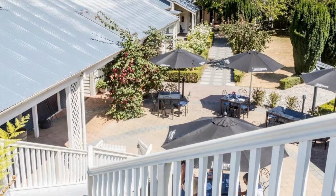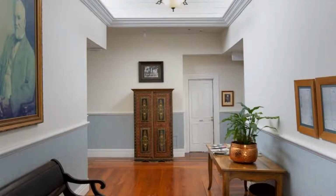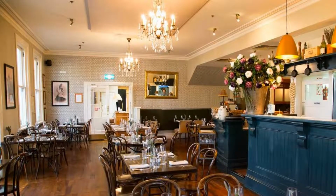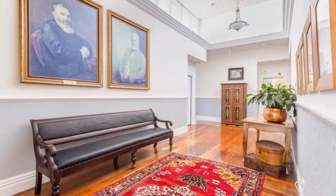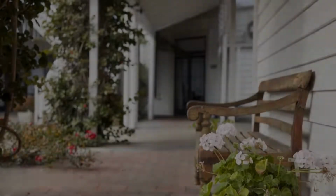The location of the hotel is superb and guests love walking around the neighborhood. There are 10 types of rooms available on booking.com. You can book online and enjoy it. You can see more than 100 reviews of this hotel on booking.com. Its review rating is 8.8, which is fabulous.